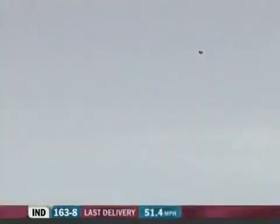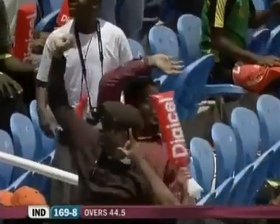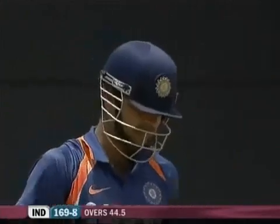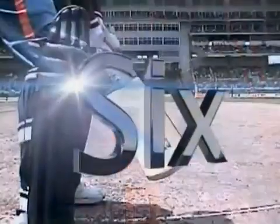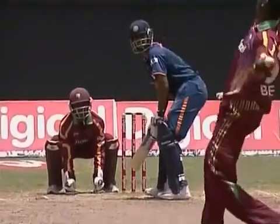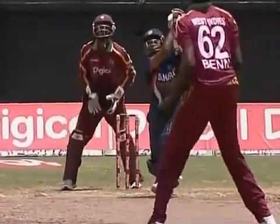Now, the ball has travelled quite nicely here. RP Singh has played a lovely loft over long off. As easy as you like here at Sabina Park. We see again what those big bats can do. Just hit through the line of it, didn't appear to hit it very hard, and it literally sails over long off.